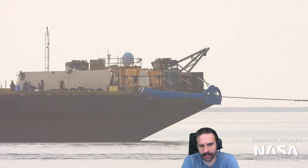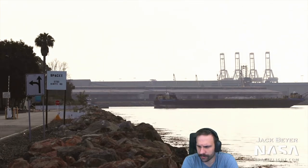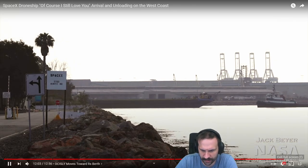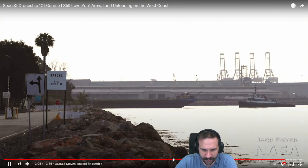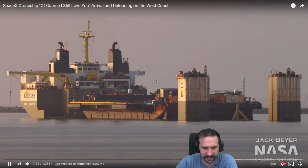We're watching the drone ship smoked. This is one of SpaceX's landing ships. They moved it over to the West Coast. Jack's finally home. Yeah, that's right. Jack shot this footage here. Let's blade through. Oh, that's the end of the footage. It's still cool, man. That's so gnarly.